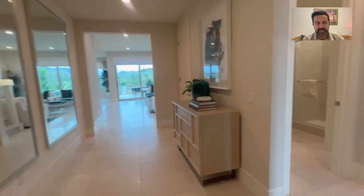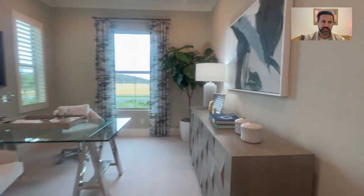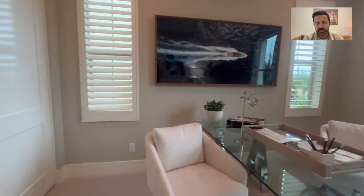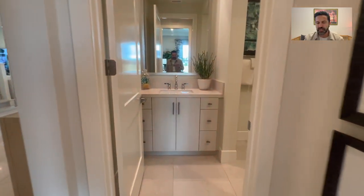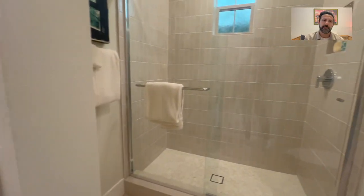All right, this house is very similar to the Plan 1 model. Off the right-hand side of the entryway is your main floor bedroom and your main floor bath. They've actually converted this one into an office. What's cool about this floor plan, it's 100 square feet larger. You'll see it inside the bedrooms, and you actually have the option to convert the upstairs loft into a fifth bedroom.